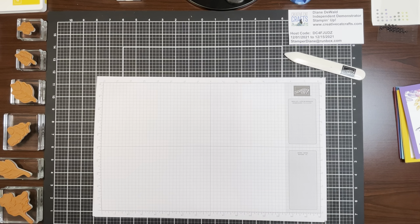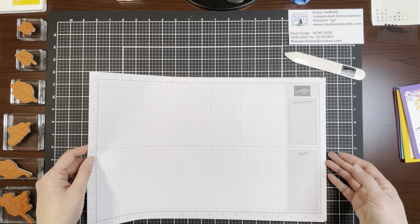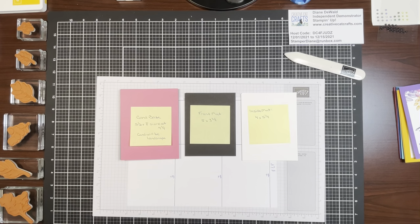So, the layout that I'm using, what they call cased, from a fellow demonstrator. Her name is Leanne Greff. I find a lot of inspiration from other demonstrators, and Pinterest is my go-to for the crafters block.